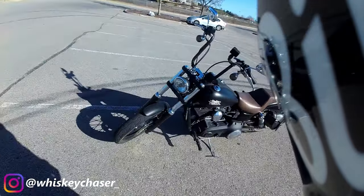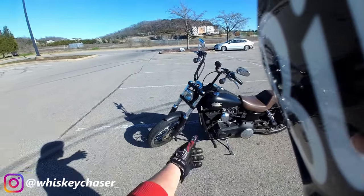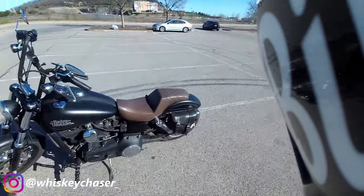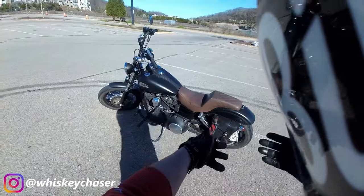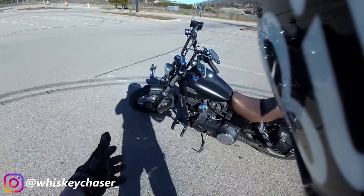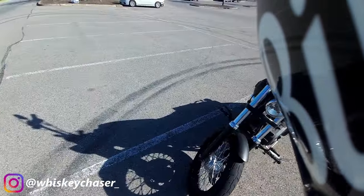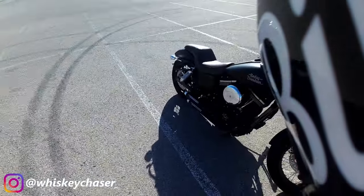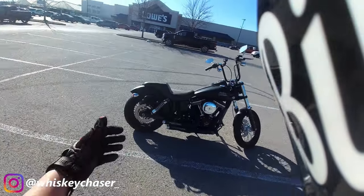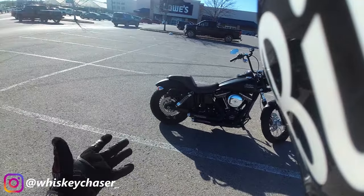It would be nice if it came with an LED headlight, but this one works just fine, dude. I don't like that there's no luggage, but that's part of the whole Street Bob aspect. You can get the other versions of this bike that do come with luggage. It's not a touring platform necessarily, so it's not like the Road King that comes with the bags, or the Street Glide, that will come with all that stuff already on it. But it's really not that hard to add it.